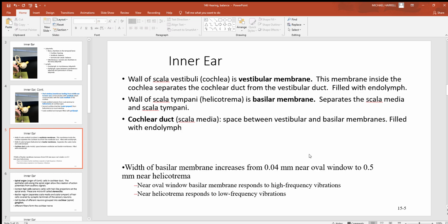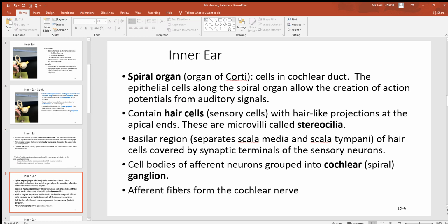Now the width of that basilar membrane is very important. You can see that it has a varying width right here. And down here at the bottom you can see it increases from 0.04 millimeters near the oval window to 0.5 millimeters near the helicotrema. Now back near that oval window, near that basilar membrane, this is the region that responds to high frequency sounds. Near the helicotrema at the opposite end is where you hear low frequency sounds.